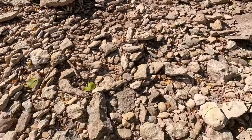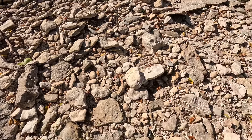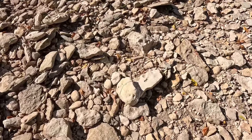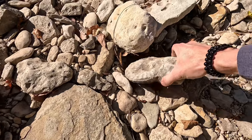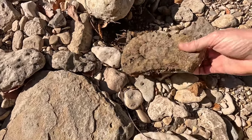And I see something right here. Let me show you guys. I don't know why the screen keeps jumping, but it's pissing me off. What is this right here? Oh my gosh. Oh, it's one of those.